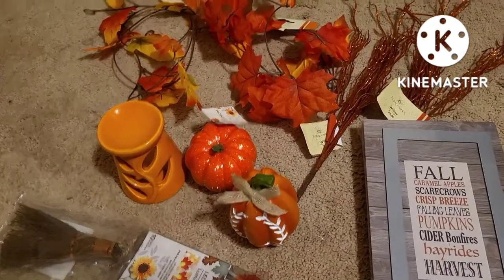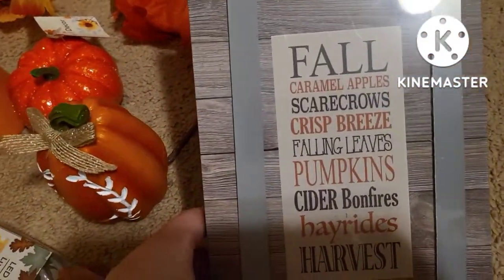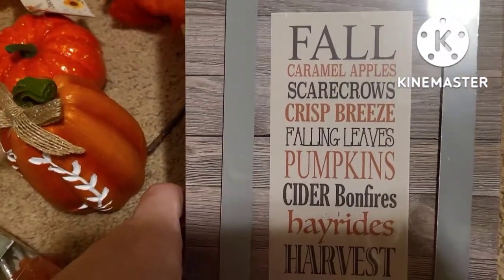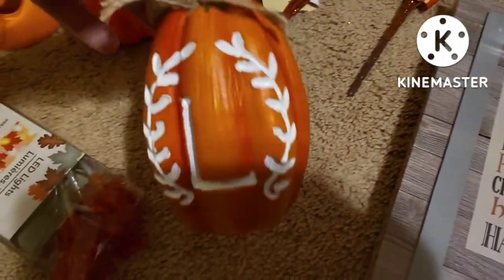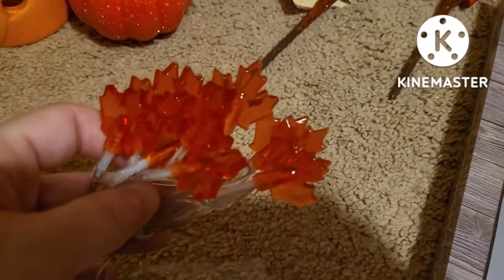I got a little haul here from Dollar Tree. And also, I want to take some of these decorations to work to decorate my cubicle with, and I'll show you that as well after I do that. But I was thinking about just taking this to work. I got this from Dollar Tree. It's really pretty. This pumpkin, they had pumpkins with the monogram on, so I got an L for our last name. I got these twinkle lights, and I need to get a battery for these, but I thought they were so pretty.